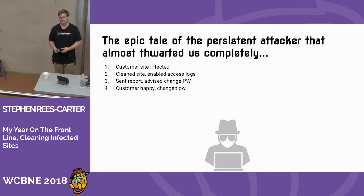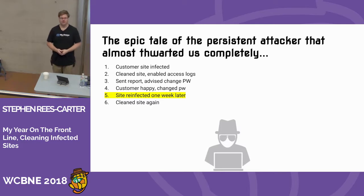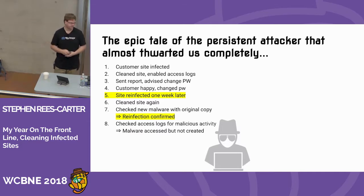The customer was happy, they changed their password. One week later, they were reinfected. Great, okay. We have a 90-day guarantee on our cleaning, so it's fine, we'll happily clean a reinfected site. So we clean it again. We looked at the new malware to see if maybe we missed it the first time, or if we found it now because we've got some new signatures. But no, it was new malware that we hadn't seen before, so it was definitely a reinfection rather than simply missing something.